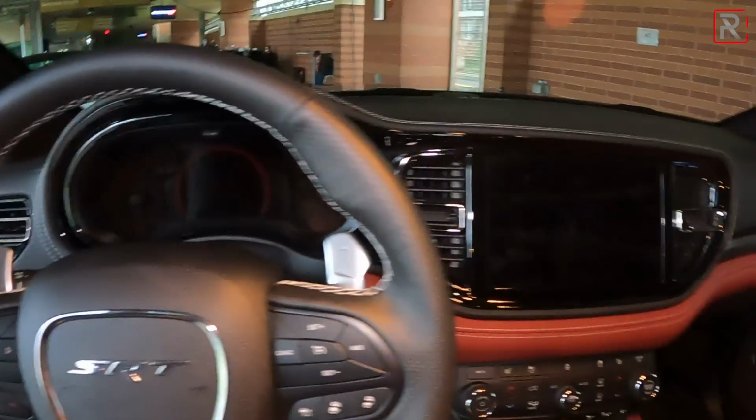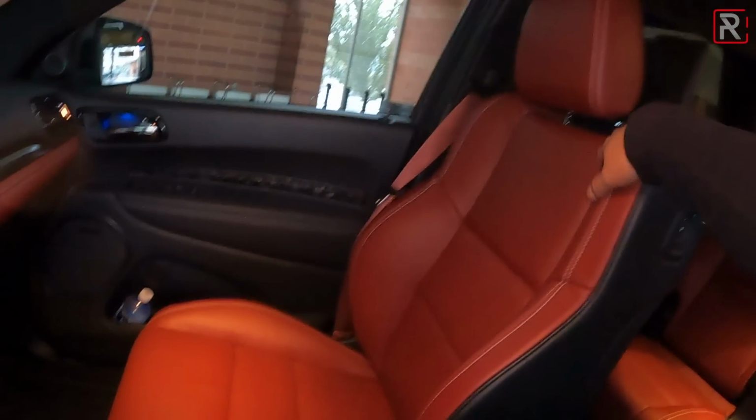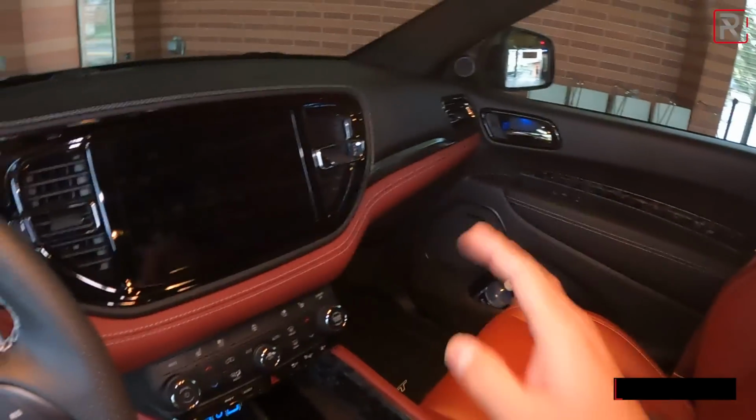However, the interior is where Dodge made some pretty significant updates, which the Durango definitely needed. Now looking at this cabin at a glance, you can see the entire center stack here has been completely redesigned. I really like the demonic red leather interior that my tester has with the bullet silver exterior color. It really makes the Durango feel a lot more upscale and premium.